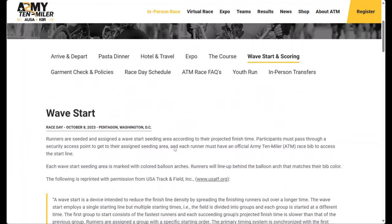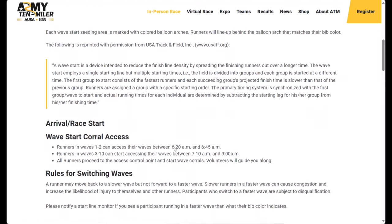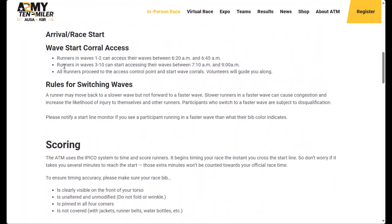Wave start. So our wave starts, runners are already seated ahead of time, and that will be the color of your bib. It's going to be earmarked for your start corral. So runners in waves 1 and 2 can access their waves between 6:20 a.m. and 6:45 a.m. Runners in waves 3 to 10 can access thereafter starting at 7:10 a.m., and that lasts until 9 a.m.